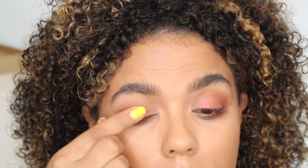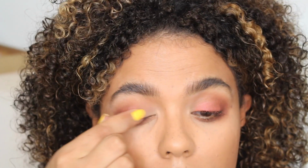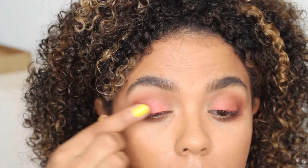And because the whole palette is not super bold, I think it'll encourage people to use that kind of shade, which I think is really fun. I love the idea of people stepping outside of their comfort zones.